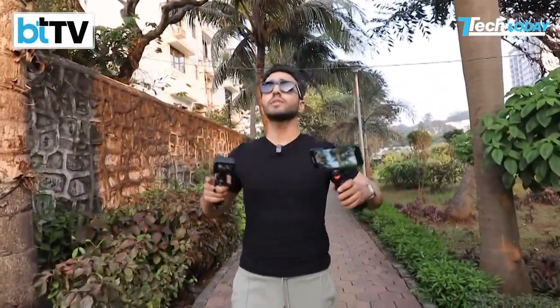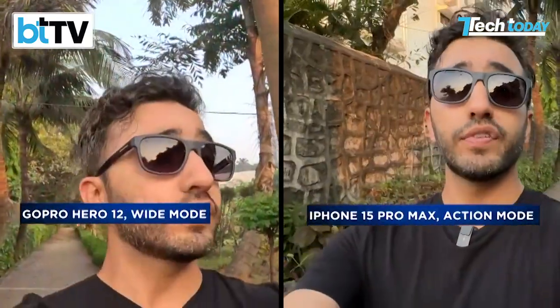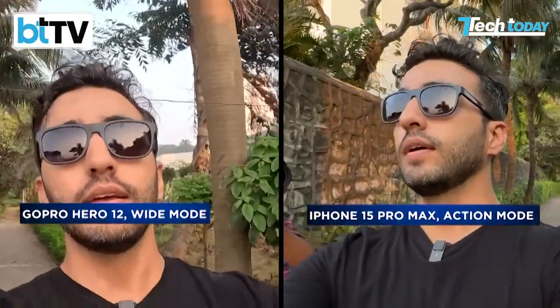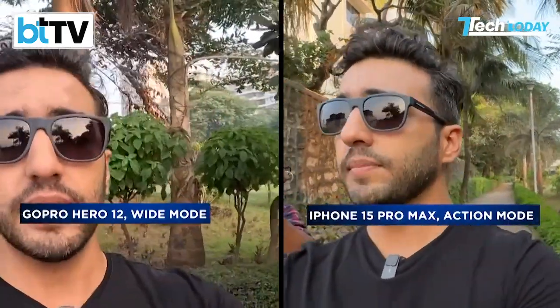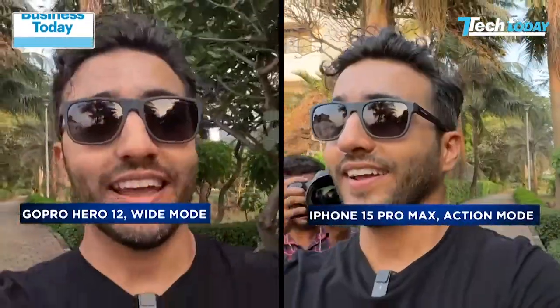So now let's see, with all the limitations and all the technology at play, what the output is like on these two. All right, this is the iPhone 15 Pro Max at its widest with action mode stabilization on. That means you can monkey around as much as you want with the absolute top dog, the GoPro Hero 12 in its widest form, and of course, with the stabilization that it offers. Now I'm going to do a quick Usain Bolt lap. I hope my camera guy catches up. Come on!